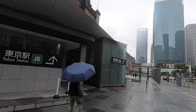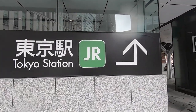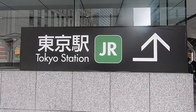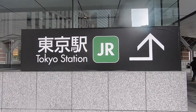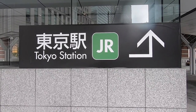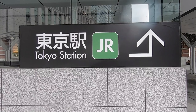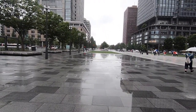Tokyo Station is the busiest in Japan, with 3,000 trains passing through per day, but it's the fifth busiest in terms of passengers. Under normal conditions, the most busy station in Japan is Shinjuku, handling 3 million passengers per day. In fact, it's the busiest station in the world. The busiest station in Europe is in France with only 900,000 passengers per day.